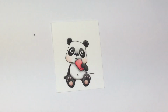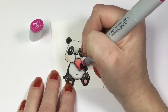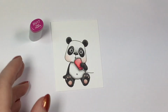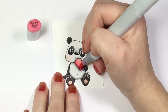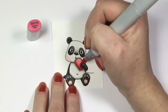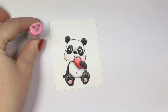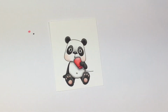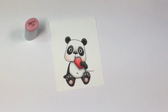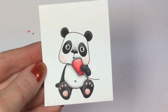This combination of RVs can be a little bit tricky. The RV11 tends to eat up a lot of the other colors, so you might need to go back through your colors to add back in the color. And now we have an adorable black and white panda.